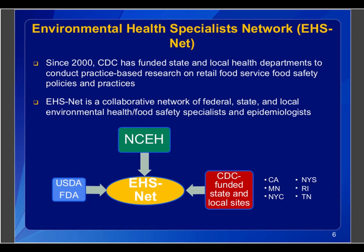So since 2000, CDC has funded state and local health departments to conduct practice-based research on retail food service food safety policies and practices. So EHS-Net, we call it Environmental Health Specialist Network, the short name for that is EHS-Net, is a collaborative network of federal, state, and local environmental health specialists, food safety specialists, and epidemiologists.